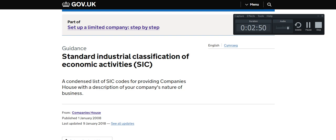Once it's showing at Companies House, which is where all the limited companies are registered, you will be able to go and sort out a bank account as well. Now it needs to match absolutely perfectly what you've called it here. So if you've gone limited as part of the name, LTD, the bank account will need to match perfectly too.